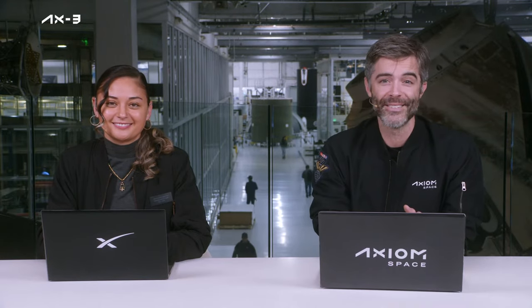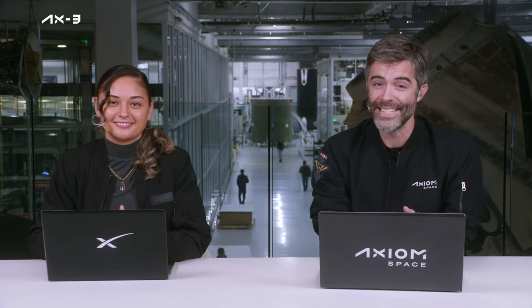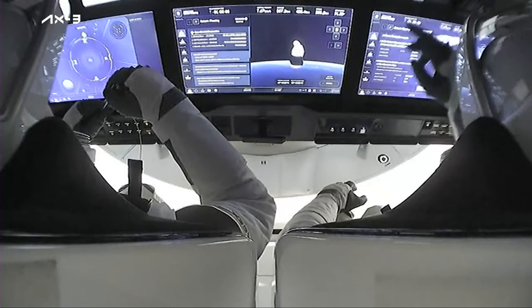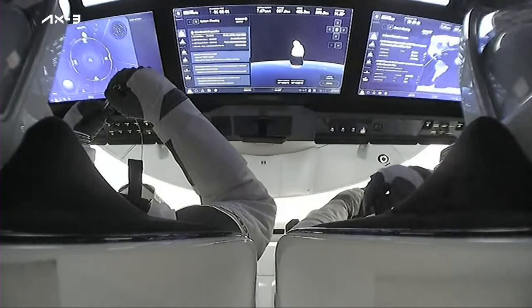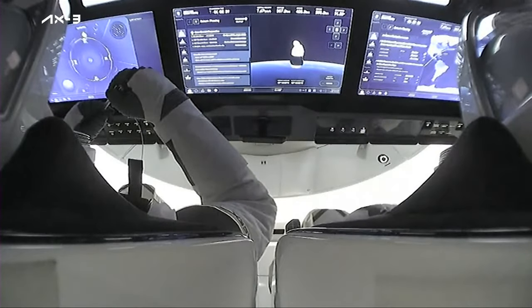With over 21 days in space, our crew spent just over 18 days aboard the International Space Station. And while on board, they experienced more than 288 orbits and covered over 7.6 million miles. And now we are in the final phase of their journey.